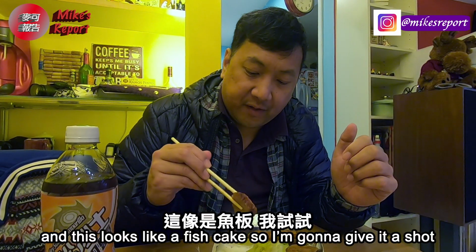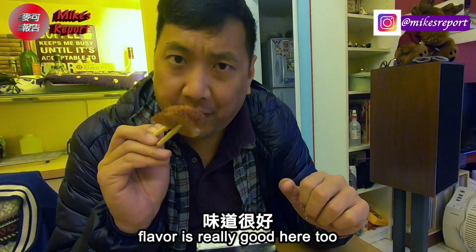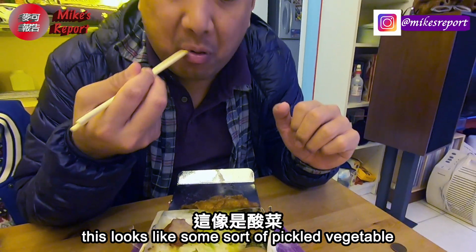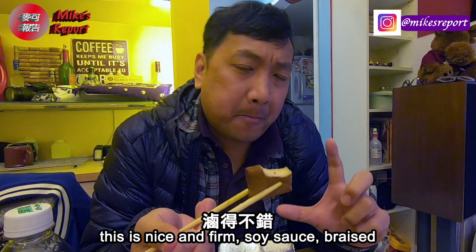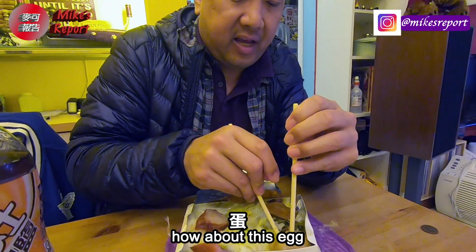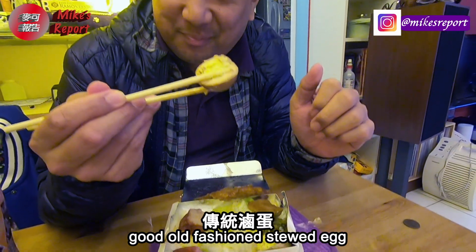And this looks like a fish cake, so I'm gonna give it a shot. Yep, nice and firm and chewy. Flavor is really good here too. This looks like some sort of pickled vegetable. And then tofu bean curd. Yep, so this is nice and firm. Soy sauce, braised. How about this egg? Good old-fashioned stewed egg.